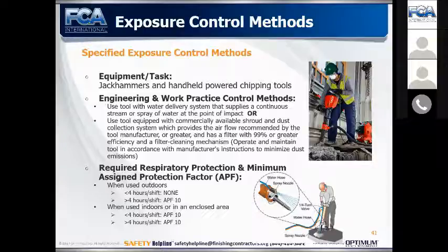Anytime you're working indoors or in an enclosed area, OSHA doesn't care how long you're going to be doing this particular task. Jackhammering, use the engineering control, and you need the assigned protection factor of 10. So they're going to be requiring the respiratory protection at all times at that point. Again, if we fully implement and fully enforce and fully comply with what is laid out here for jackhammers, then we don't have to test.